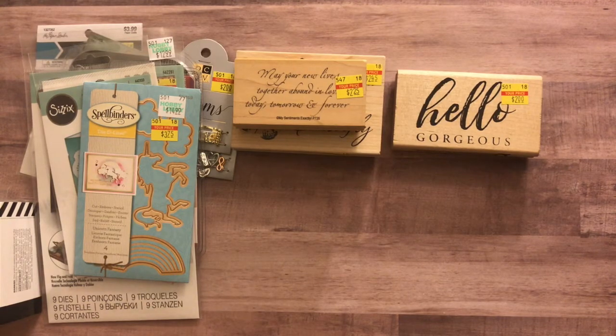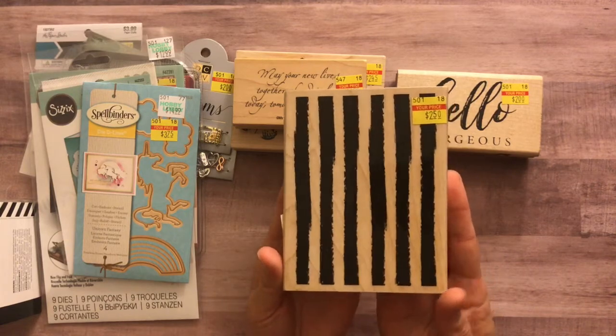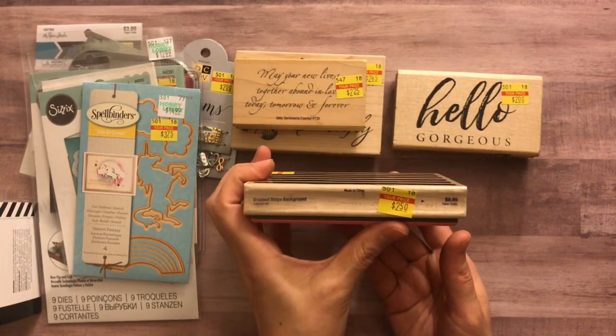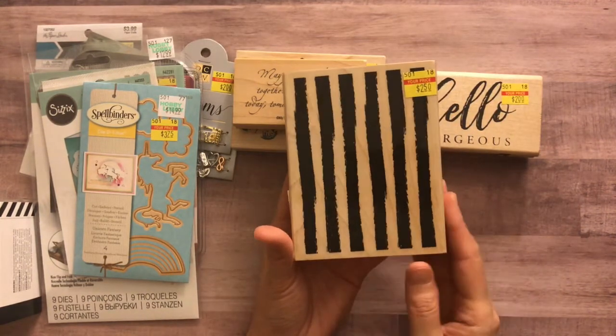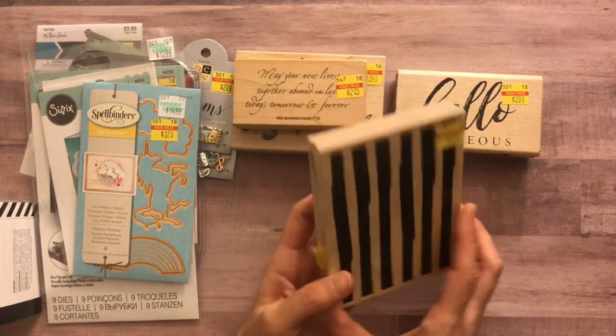I did pick up one background stamp, and this was $2.50 from $9.99, and it's just brush strokes, but I liked it because it wasn't all uniform. So I thought this would be good to create some backgrounds with.